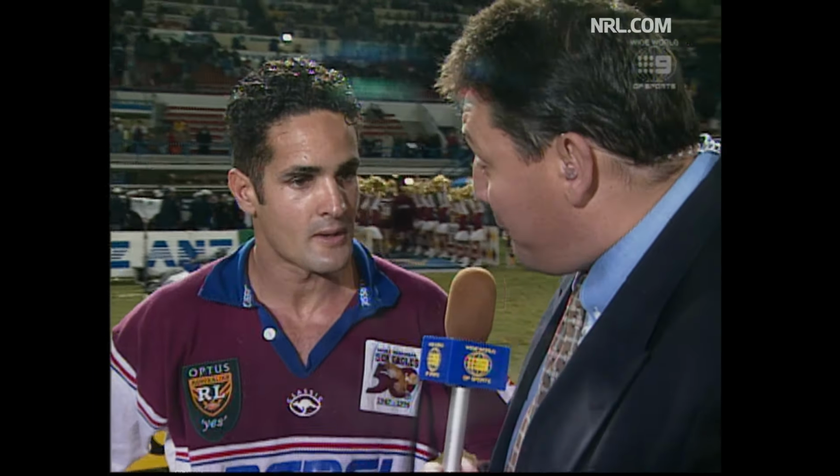The $1,000 man of the match from Optus goes to Matthew Ridge. Matthew, congratulations, mate. Some good football played by both sides tonight. Threw the ball around in the wet conditions. Yeah, thanks. It was a tough game tonight. Brisbane started well. We knew they were going to be tough up here, and they came away with the first 4 points, and it was always going to be hard from there, but we bounced back, and it was a slog in the second half.